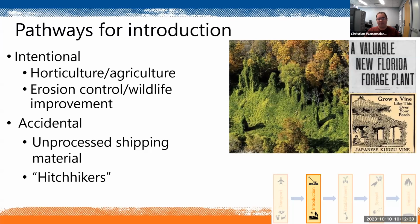And then as far as accidental imports, we have a couple of examples here. Unprocessed shipping materials: historically, shipping containers used to be lined with organic materials like hay, for example. And there are examples of invasive plant propagules coming through in that hay. That would be an idea of unprocessed shipping materials. And we also have this idea of hitchhikers. A lot of plants have seeds or other propagules with adaptations to cling to clothing or to heavy machinery. And these will then get carried a pretty substantial distance away, and this is how they can establish new populations. But again, it's important to note that we have both intentional and unintentional pathways for introduction.